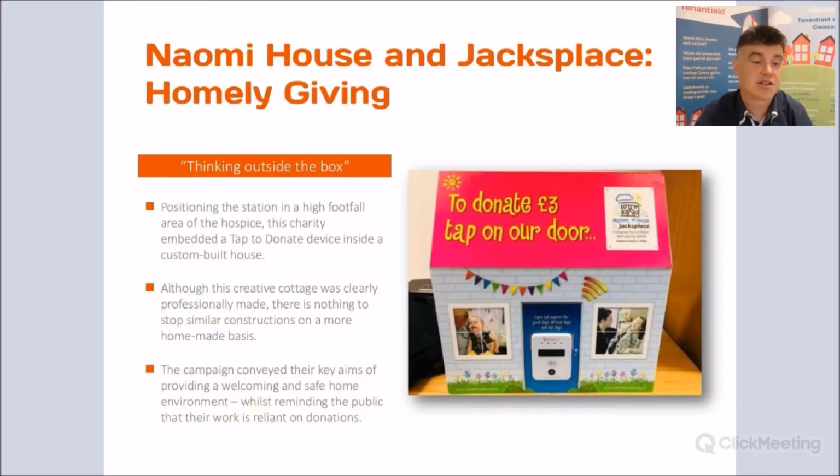So let's have some case studies. Is again a hospice, they made a little unit with a tap to donate on it, this creative cottage. It was put in a foyer somewhere and people could just tap, and it doesn't say the amount on there, or at least my £3, doesn't it? Right on the roof. Sorry, I'm missing that. So, but you can get the concept of that, yeah.